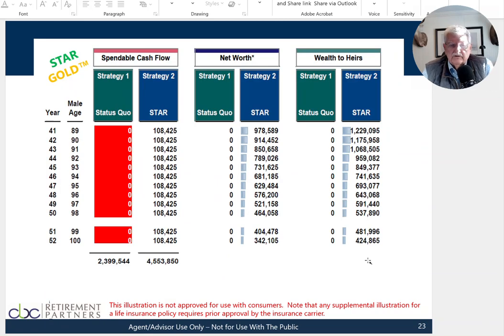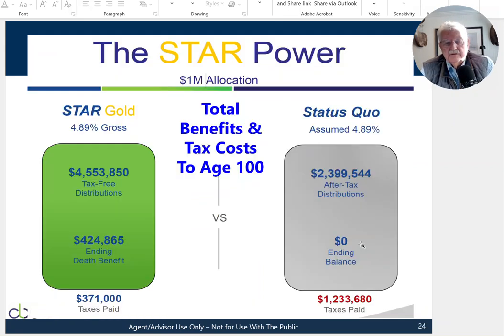And just to show you, I carry all the numbers out to age 100. So if this guy were to live into his 90s, and if he was one of the fortunate people to make it to age 100, he would have $4.5 million of tax-free income versus $2.4 million, and he still got $400,000 of cash left, and a benefit going to the family of over $400,000. So that's the power of the STAR strategy of creating all sorts of tax-free income.